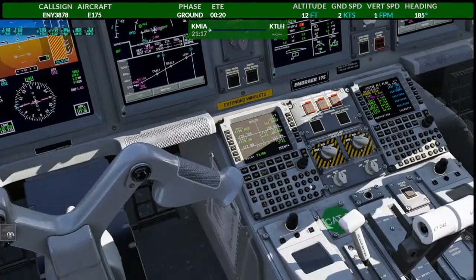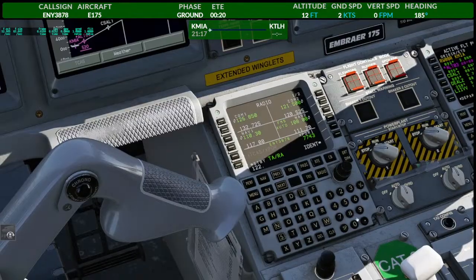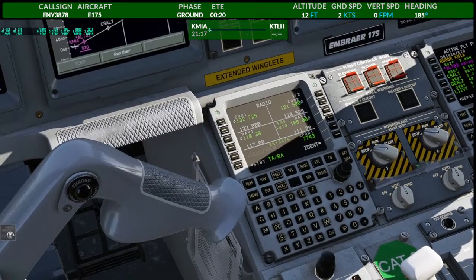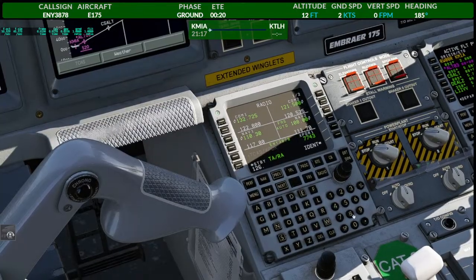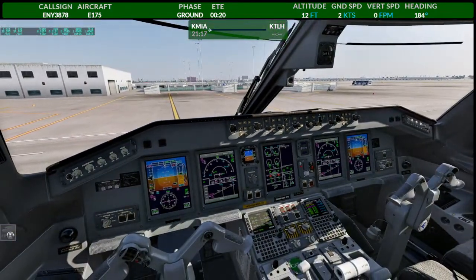I'm going to go ahead and plan the alternative. Unicom right there. I'm going to switch this real quick. That should go back to our frequency, which is 126.85. And I'm going to go ahead and start the engines. Y'all enjoy the sounds of the E175.